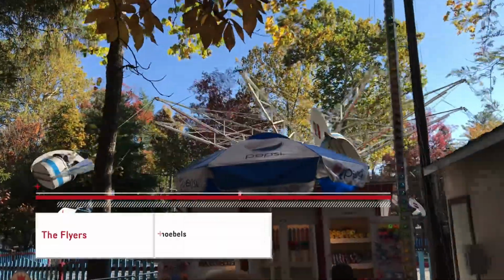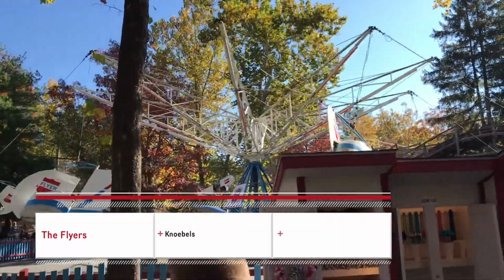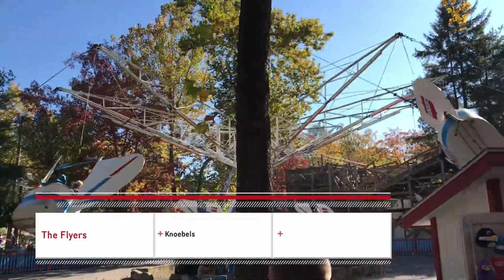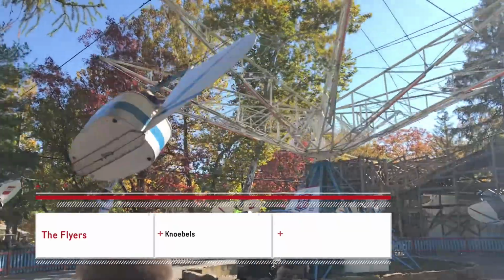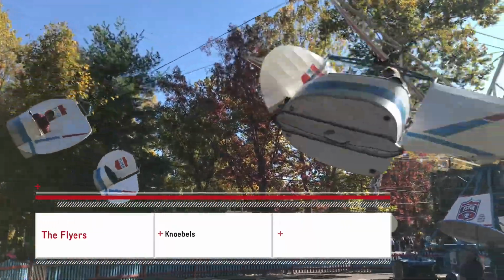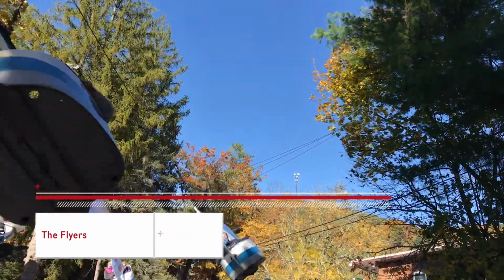The Flyers at Knoebels are one of the most fun flat rides out there. You can control the way you fly with your sail. This model was most likely made in-house or by a very old company and predates the Larson flying scooters. These fly much faster and way more intense than the Larson version. This is always a must-do whenever visiting the park.